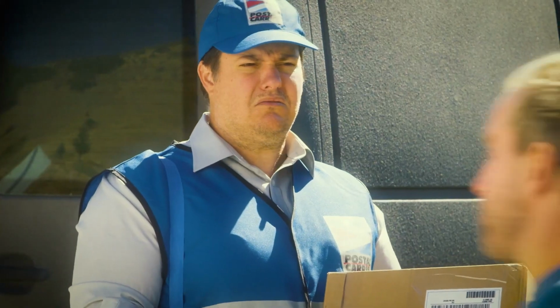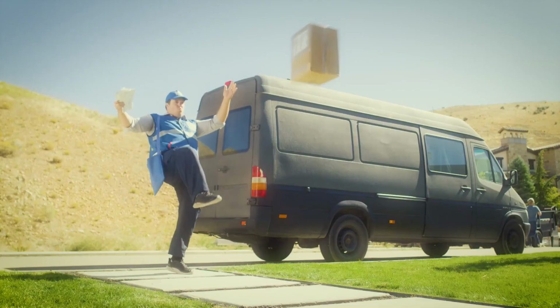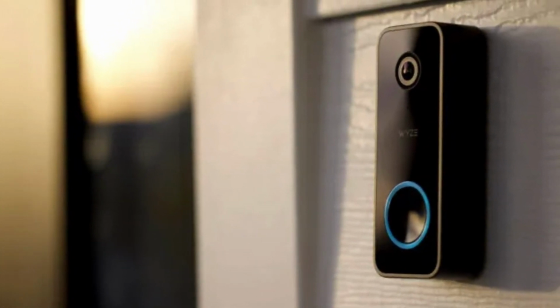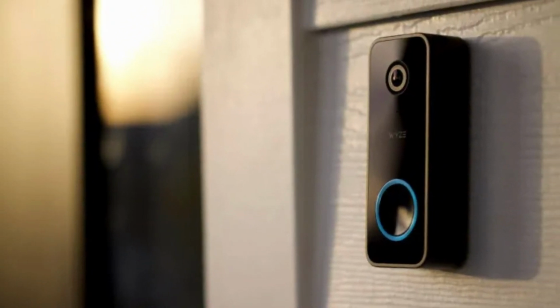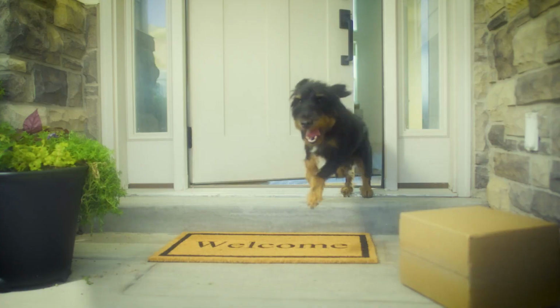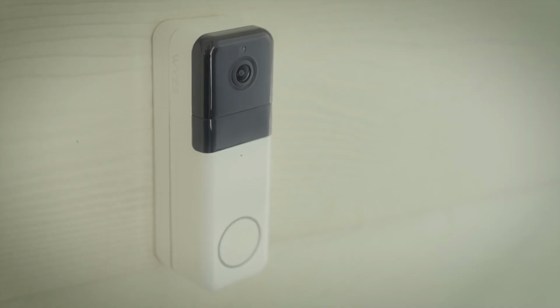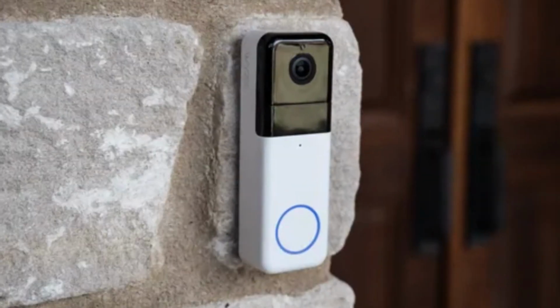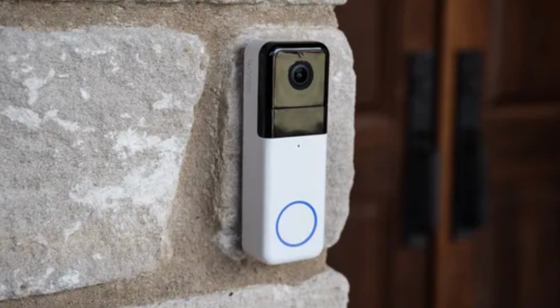Alternatively, it can be hardwired to existing doorbell wiring for continuous power. The Wyze Video Doorbell Pro includes a wireless chime that can be placed anywhere in your home, ensuring you never miss a visitor. The device features advanced motion detection capabilities, allowing you to receive real-time alerts on your smartphone when motion is detected. The two-way audio feature enables you to communicate with visitors remotely, adding an extra layer of convenience and security.